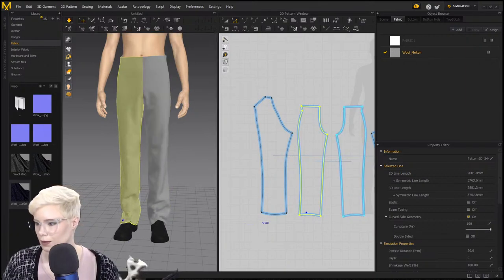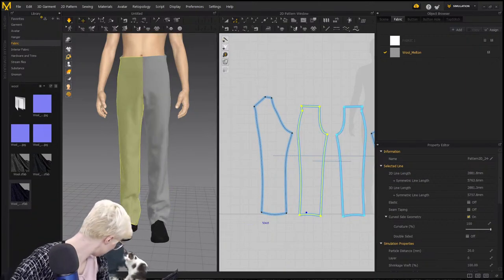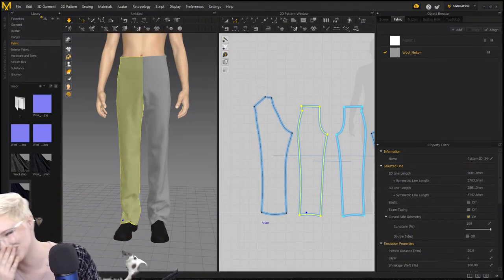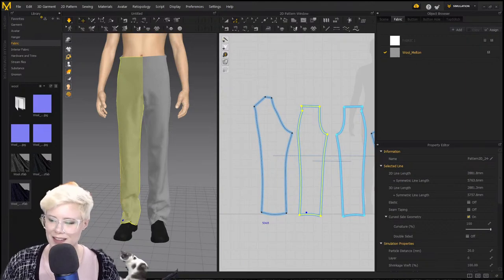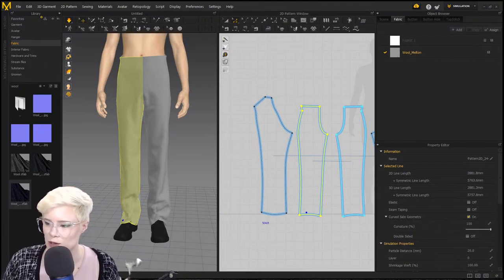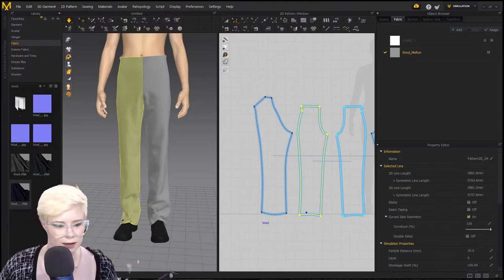Oh, is the cat being... Oh, there she is. Hi, Maddie. That's really funny, actually. Yeah, that's Maddie. She is my other co-host. Aside from Eric in the chat, she judges me harshly all the time.